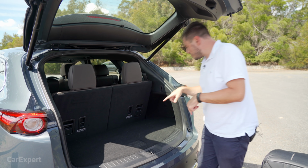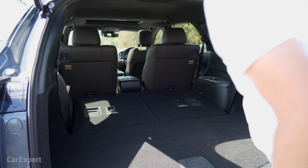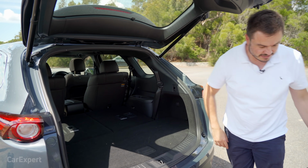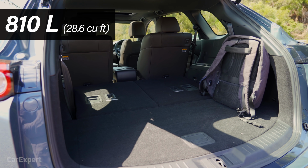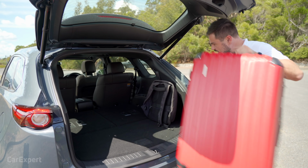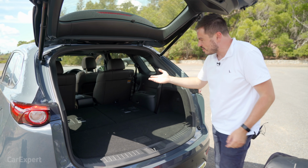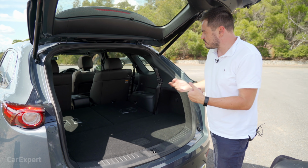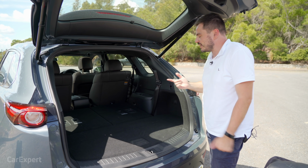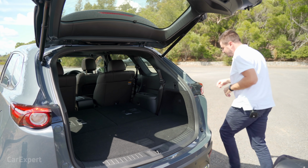Once you fold the third row though, just by pushing that out of the way, it exposes you to about 800 litres of cargo space. We'll whack these bags in here to give you an idea of what that looks like. There you go, stacks of room in there. Finally, if you do fold the second row out of the way as well, the space increases to about 1600 litres, but keep in mind those captain's chairs, they don't really fold flat. So I'll show you what it looks like when they're out of the way.